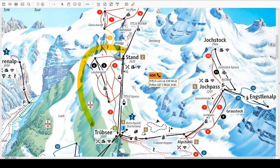Above the Troopsee, you'll find some more advanced runs that are serviced by the Stand lift. These runs are quite steep and a bit narrow in places, a little too difficult for our family. Also, we noticed that with this lift here on the left, you have to take some black runs in order to reach the red runs. So we found that this was not a good fit for us at this time.